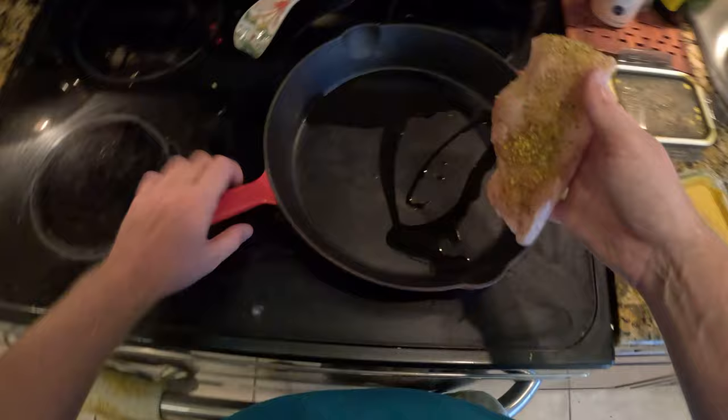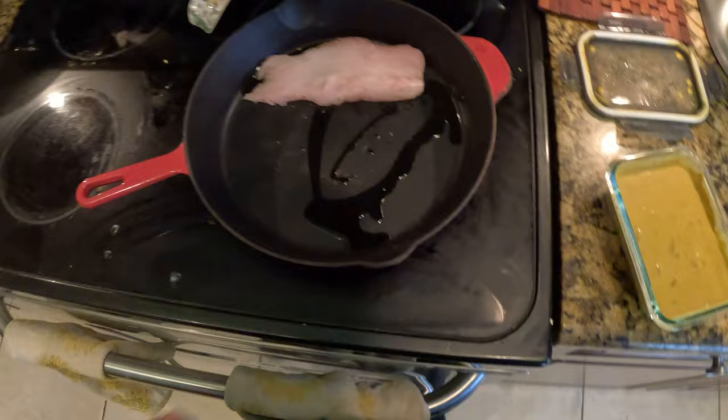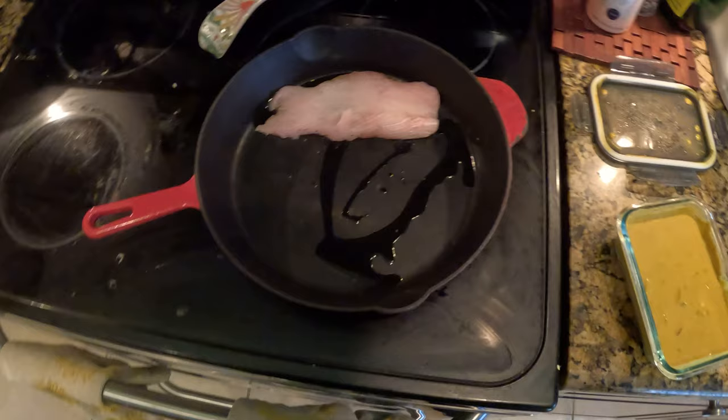So we're going to cook it and get a nice crust on it. Throw it in here face down. It cooks in the olive oil that we've got in our cast iron skillet, and we've got our oven preheated to 375. So wait till we get a nice little crust on this piece of cobia.